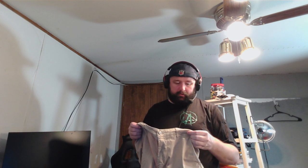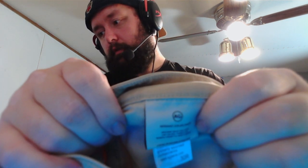So these are Adriano Goldschmied 30R, the Griffin tailored short. I like AG. AG is like one of my favorite brands to pick up. Normally sells pretty good for me. I think most of you resellers out there know the little AG. Just some chino shorts, should do pretty good.